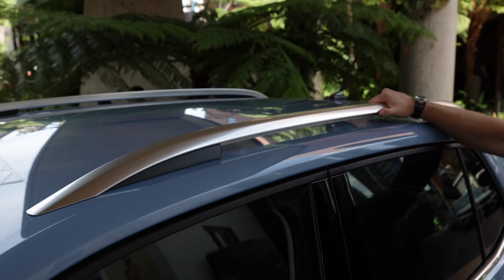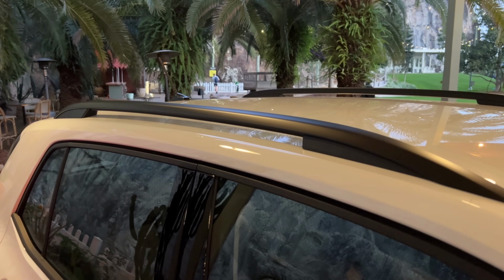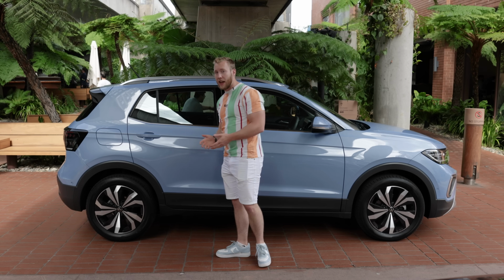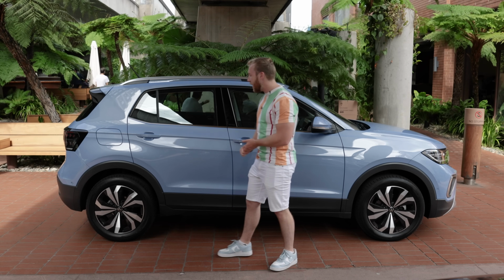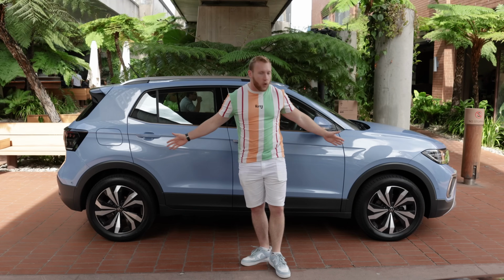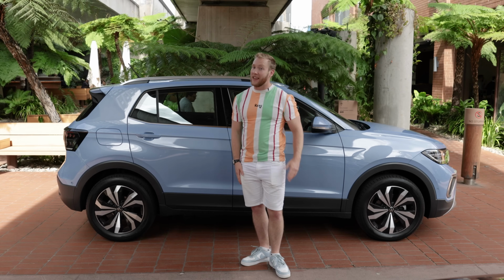You do get these pretty nice silver roof racks at the top, and on the base spec you get black ones. Unfortunately, no privacy glass in the rear, which is a little bit of a shame. At least on the Style trim, I would have expected to see that. But apart from that, it's just a micro crossover SUV with four wheels and four corners. What more can you want? Let's take a look at the rear.